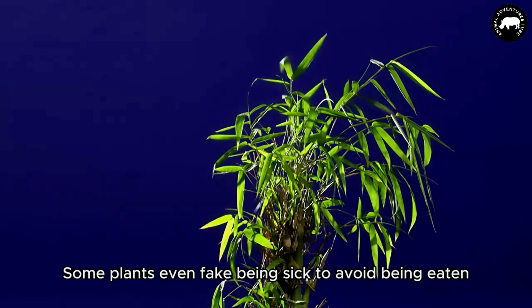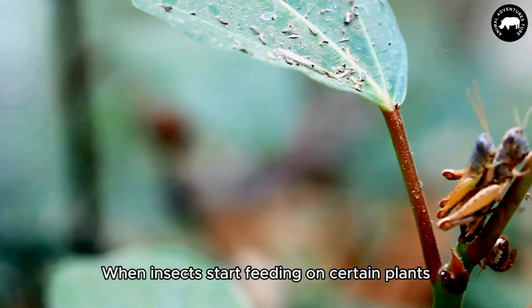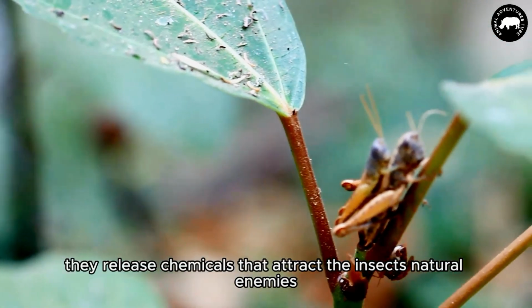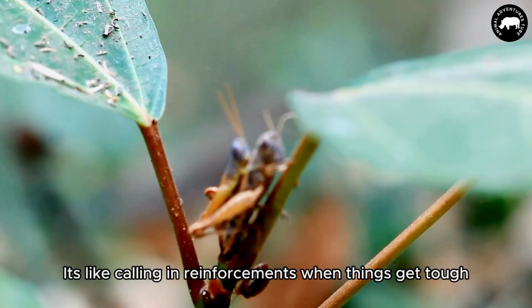Some plants even fake being sick to avoid being eaten. When insects start feeding on certain plants, they release chemicals that attract the insects' natural enemies. It's like calling in reinforcements.